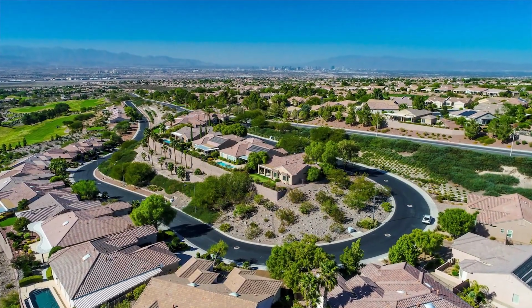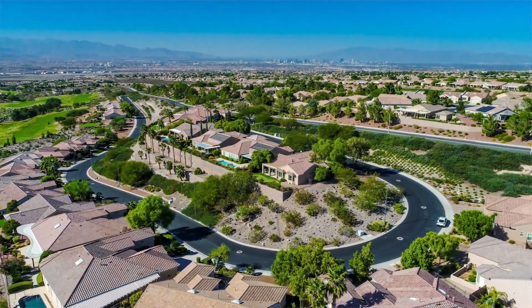Okay, so we're gonna come up to our second house here. Now this house is in the Anthem Hills area of Henderson, and this is very close to Inspirata. In fact, they share a street. It's less than maybe a half mile away from Inspirata, so it abuts the Inspirata where we just came from. And this was one of also the newer developments here in the Henderson area.